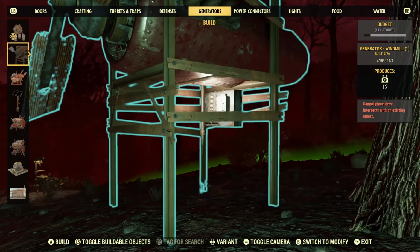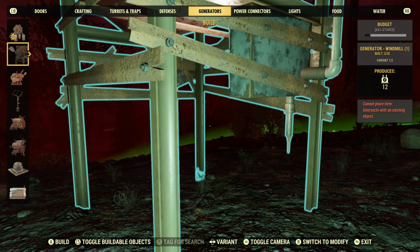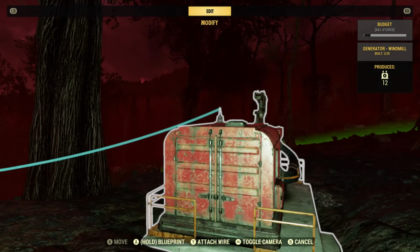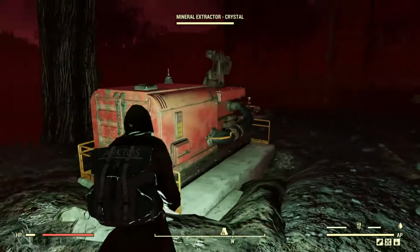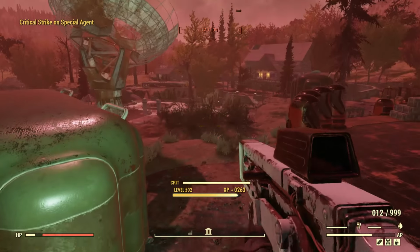You just power it up by plopping one of these down, or something that will generate 10 power. What the? How is it intersecting with objects? What are you talking about? There we go. Bam. Now this will generate you crystal over time. And crystal is a really rare resource. I only know of one other location where you can put down a crystal extractor at to get crystal over time, or camp location.